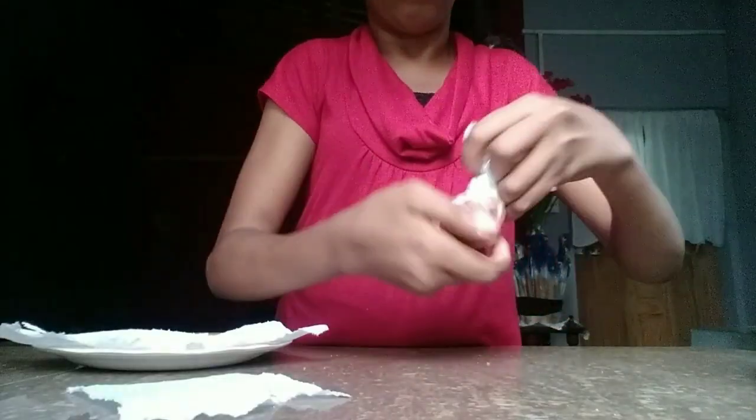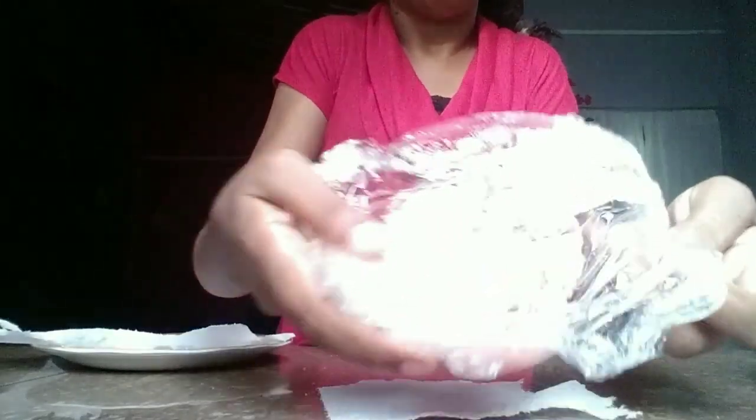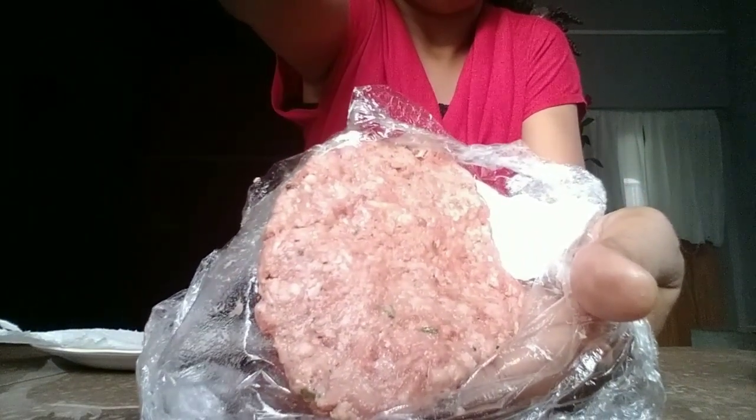So I'm gonna form the patties and then place them on a piece of paper towel, so that way it's easy for me to put them into the frying pan.